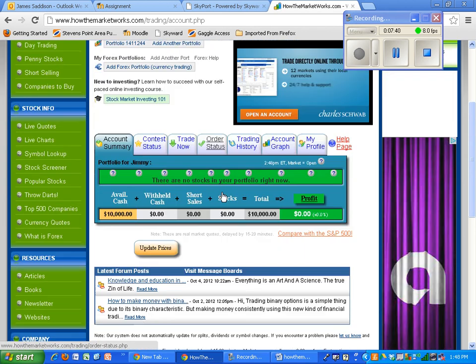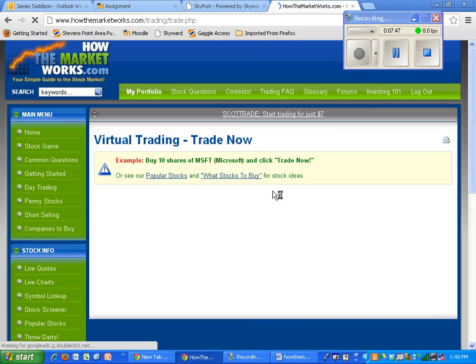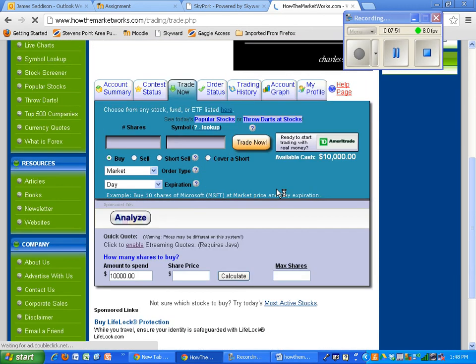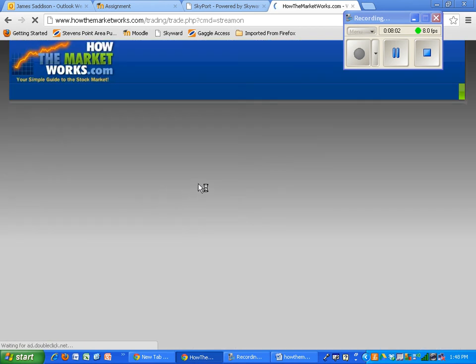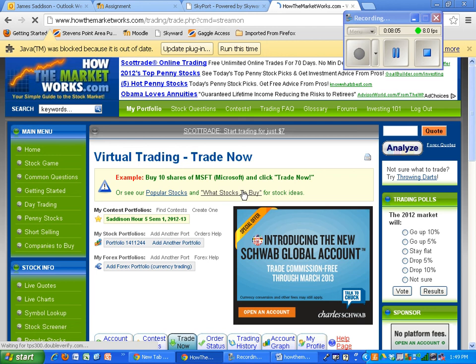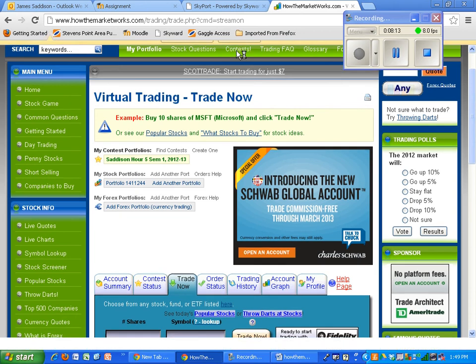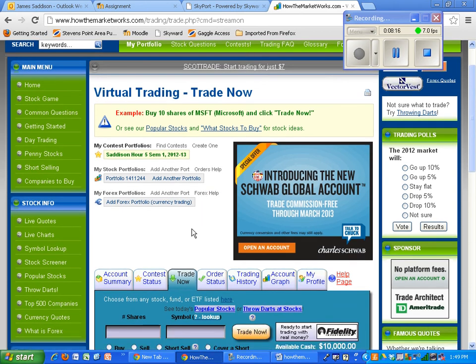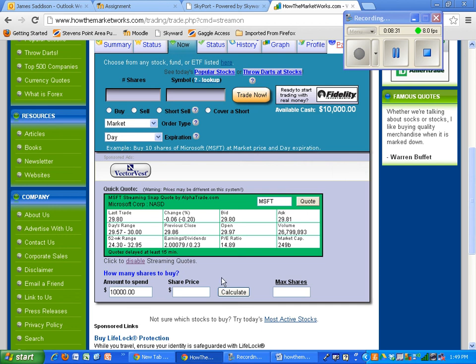And then you need to go down to Trade Now. This is where you're going to start your buying of stock. Okay, one little thing that's good to know here. If you go right here on where it says Enable, click on that. And if you get this screen, go to the top and just click on Run this time. I'm in Chrome, and this is what comes up. If it doesn't work in Explorer or Google, you might want to try Chrome, download it. But right here, this is kind of a very handy thing to do.